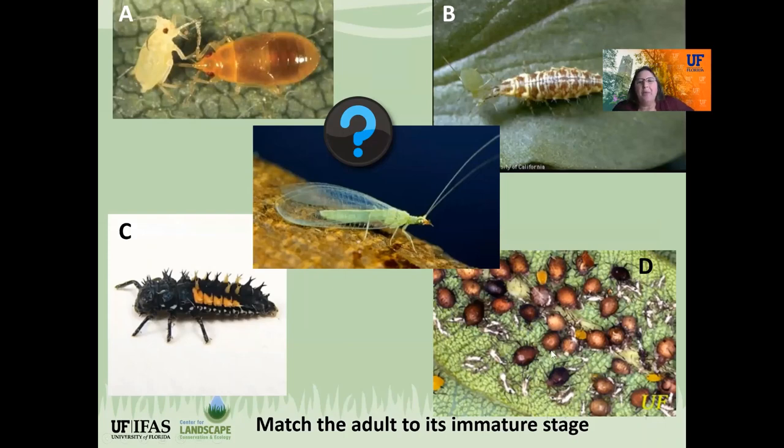Okay, so I want you to chat with me, and I've got to pull my chat back up so I can see you guys here. Chat with me which one you think is the immature or larval state of this lacewing. So this is the green lacewing, and there we go. If you'll chat with me, I'll give you a hint and say that this lacewing has complete metamorphosis.